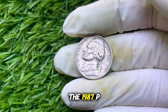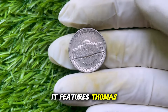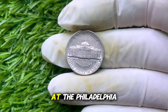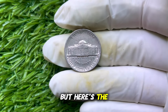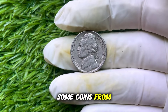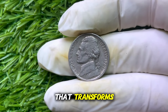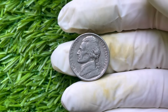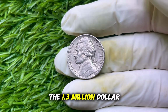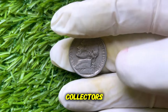At first glance, the 1987 P Monticello nickel looks like any other coin. It features Thomas Jefferson on one side, Monticello on the other, and was minted in the tens of millions at the Philadelphia Mint. But here's the kicker: not all 1987 nickels are created equal. Some coins from this batch exhibit an extremely rare minting error, a nearly microscopic flaw that transforms this humble nickel into a collector's dream. This particular error, sometimes called the Monticello strike mystery, is what sets the $1.3 million nickel apart. Think of it like a golden ticket for coin collectors.